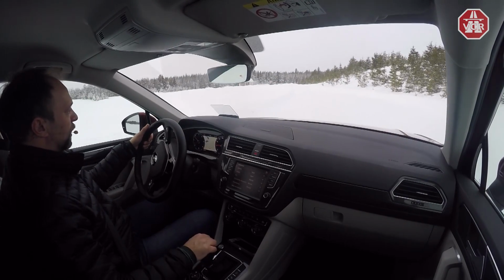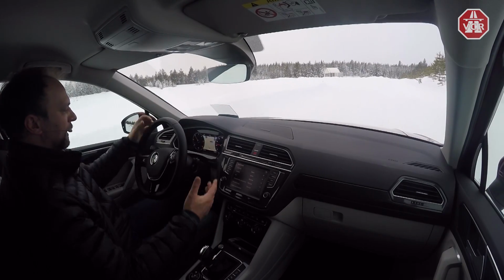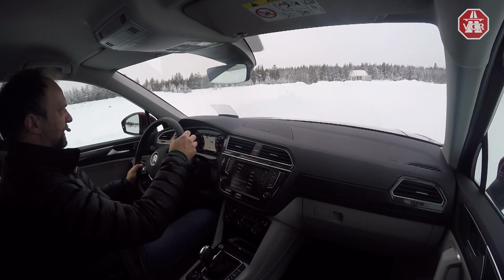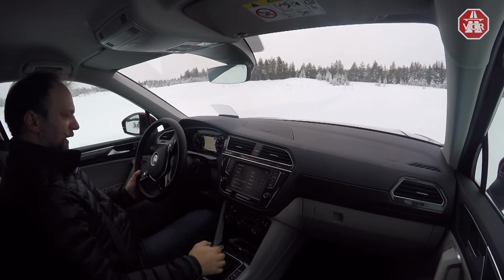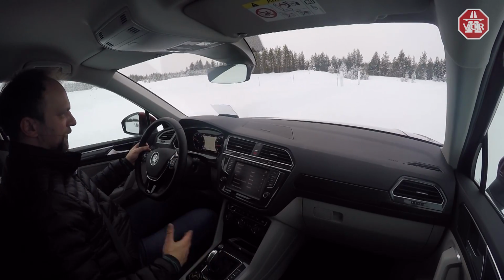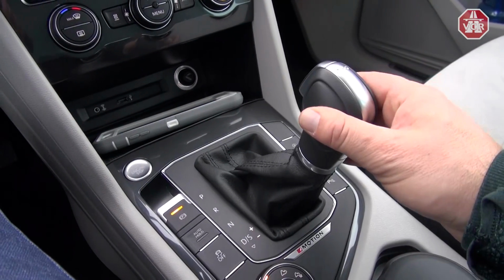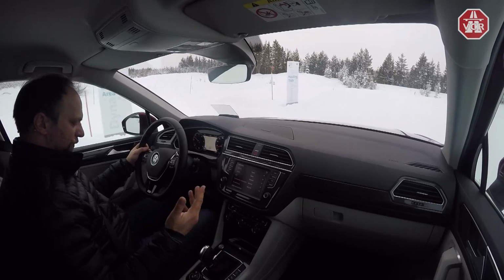Steering, suspension, oh yeah, we got the 7-speed dual clutch, the DSG on here. Shifting manually, it puts the gear in with no delay. You can do it either with the shifting paddles here, or you put the stick of the automatic transmission to the right, and then you can go up and down or back to drive.